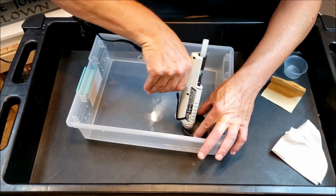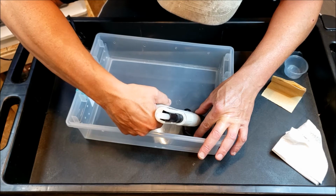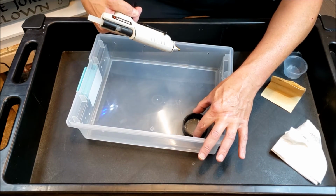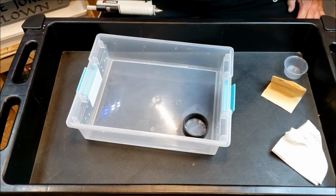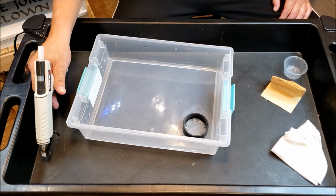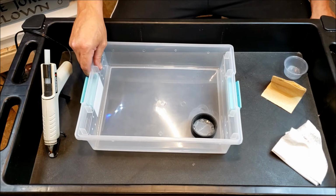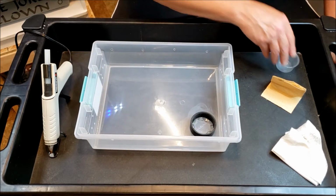Just going to hit a couple more little spots. Like I said, he's just a little guy. Alright. I'm going to get that out of there. I might have overdid it a little bit there, but I overdo stuff all the time. That'll only take a second to dry. Like I said, we'll just drop our little cup in there, and we'll call it good.